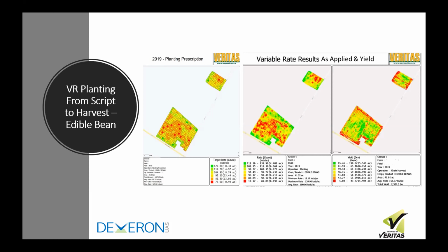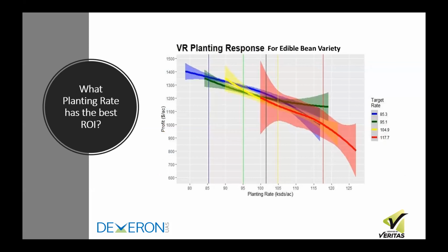You can see from the script to the planting as applied, the grower hit the target rates pretty well. And then when you look at the harvest map on the right, how close the yield zones correlate with the zones created from the normalized yield. The prescription is starting to even out the yield in the middle productivity zones, and the headlands are still the lowest yielding zone. These results are from 2019, and based on the season we had around here, wet spring, droughty summer, the planting rates could have been reduced to attain a higher ROI.